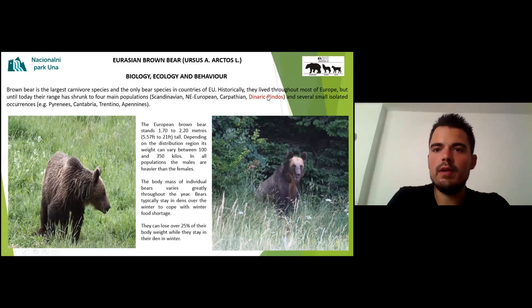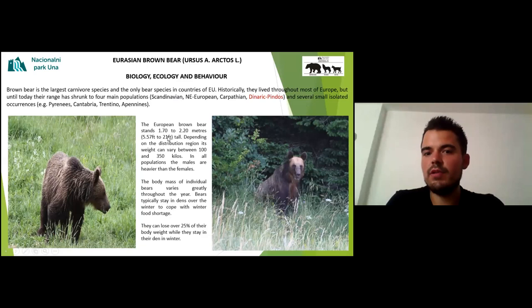We have many populations of brown bear, as you could see on the map. The brown bear that we are researching in Ume National Park belongs to the Dinare Pindus population. He is about 2.2 meters tall, and he can weigh up to 350 kilos. I would say the grizzly bear can weigh up to 550 kilos. So the brown bear is somewhere in the middle.